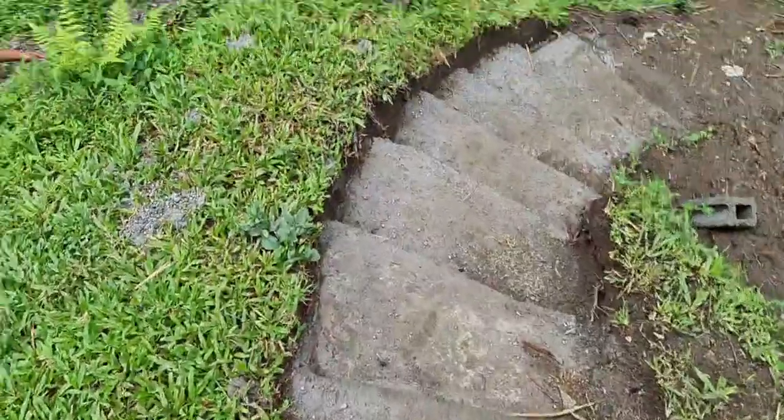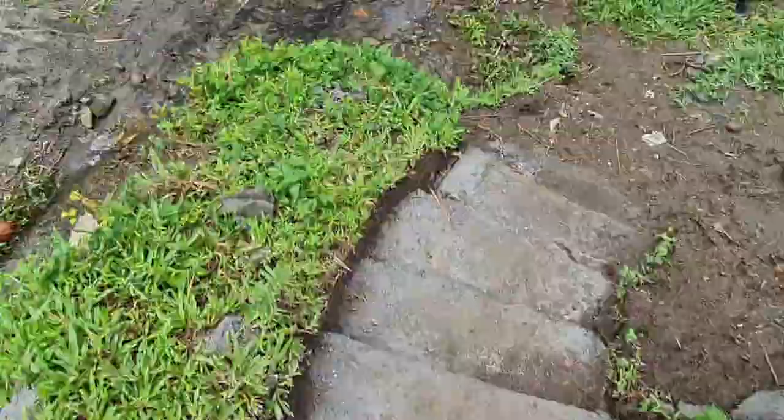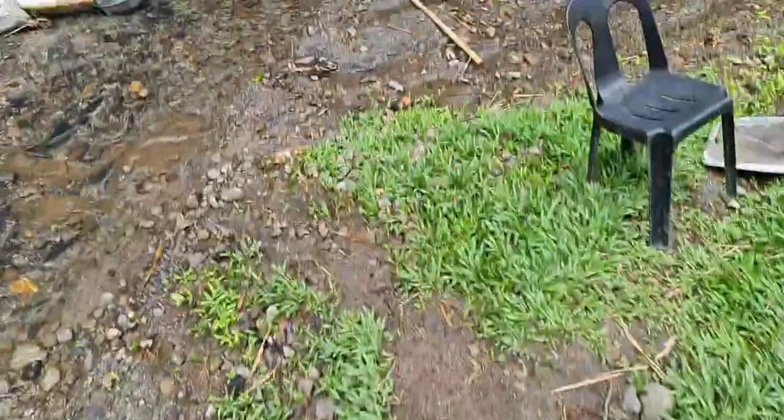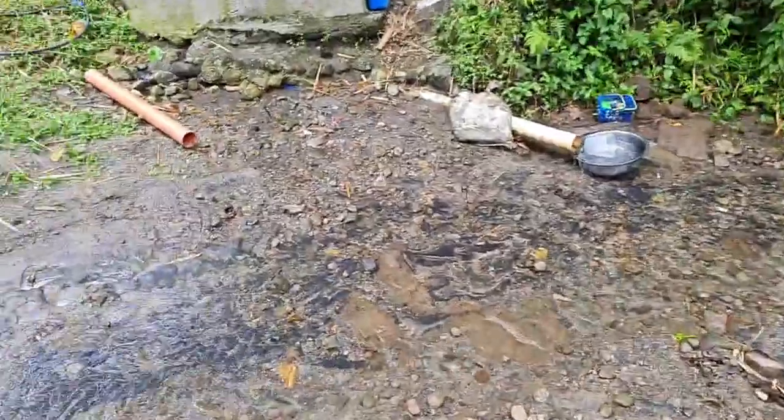We're starting to work on some steps. After I almost killed myself so many times, I'm like, I want some steps. So Jan is making me some steps. I'm getting to be an old man.